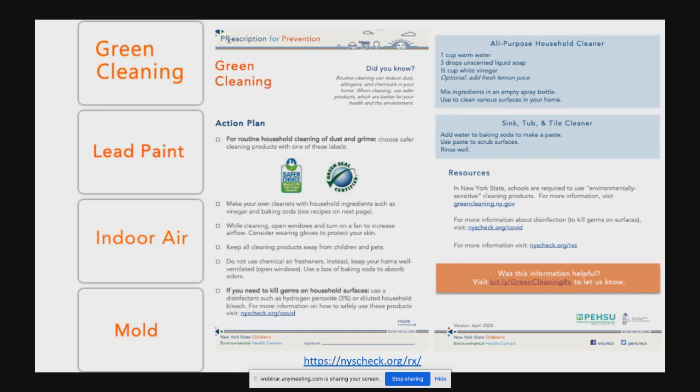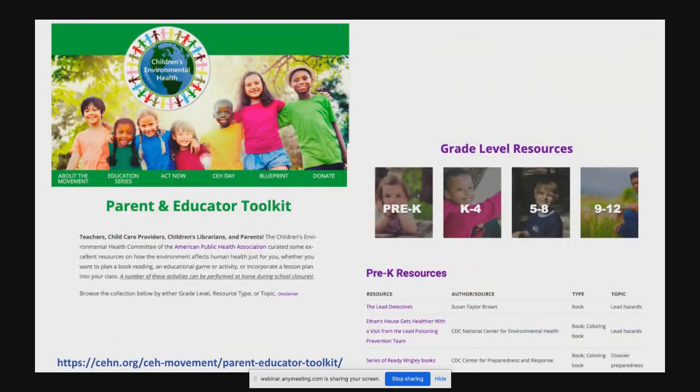Next slide, please. This is the Children's Environmental Health Network site, and there are screening tools available on this site, but I have to say, after looking at all the screening tools, what I felt was really excellent on this site were the childhood resources. And here you can see I have listed the pre-K resources, but actually it has very good resources through high school. And so it's very age appropriate.